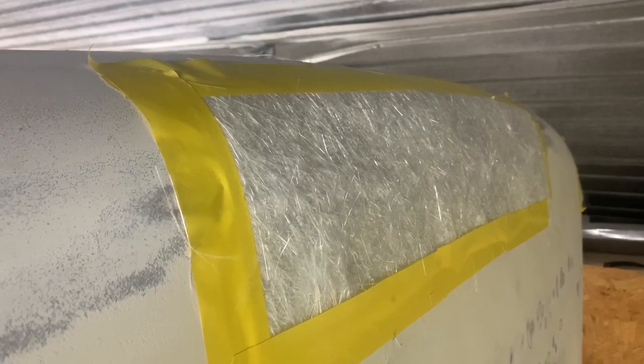First step, put some solid fiberglass down. So I've put the glass matting and I'm going to cover it with resin. I've taped it in place so I don't have to worry about it going all over the place.